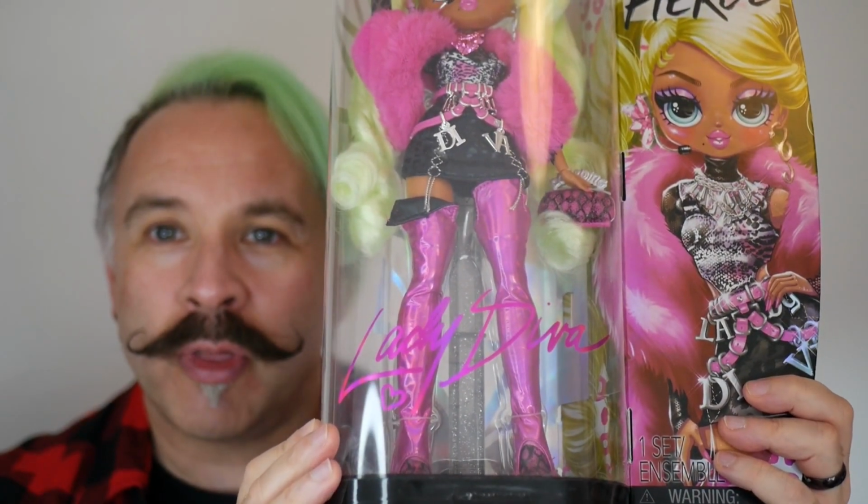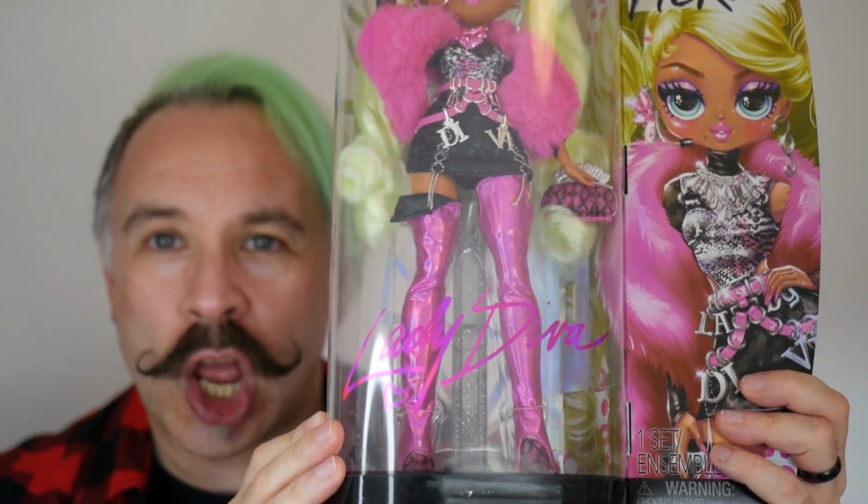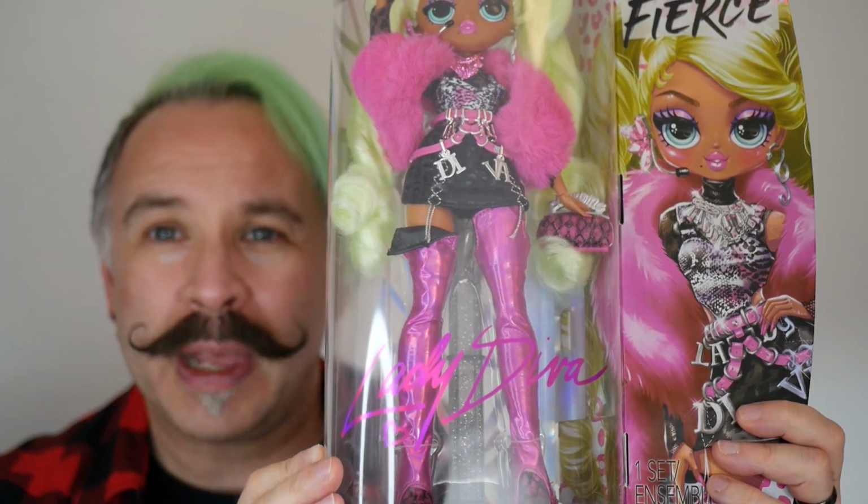Now, there's a lot about this doll which to me screams drag queens. Firstly, they're using fierce, which is a very drag term, which has now come into everyone's vocabulary. But originally, it was used by drag queens, as far as I'm aware. So the fact that they called the whole line that is kind of interesting. Lady Diva, to me, is probably the most drag queeny name out of all of them. And she certainly is fierce because she is wearing the most outlandish and campy outfit probably of the whole Fierce line. Yeah, so look, let's get her open and see what we think of her.